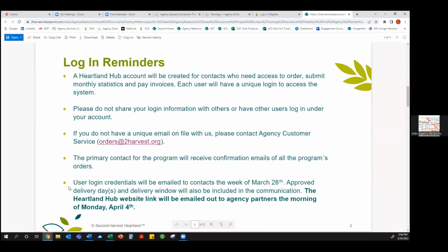User login credentials will be emailed this week, and in that initial email, you'll also receive some information related to your approved delivery days and also delivery window. We'll also be sharing out the links to all of the training materials again, and then we will be sharing out the website link to Heartland Hub that will go out the morning of April 4th.